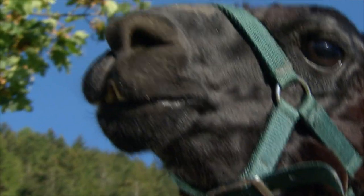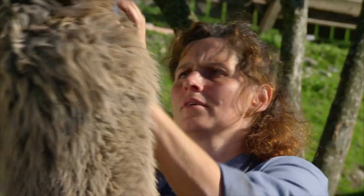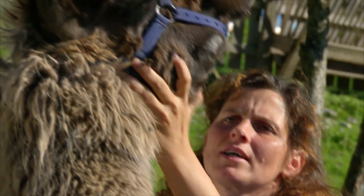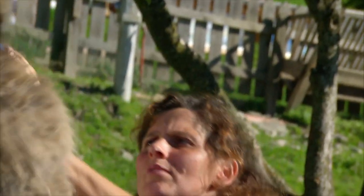The difference is probably that here vets aren't used to llamas. Thankfully, they are very robust, so they don't need to be treated often. You rarely see a sick llama. Also, kranke Llamas sieht man selten.